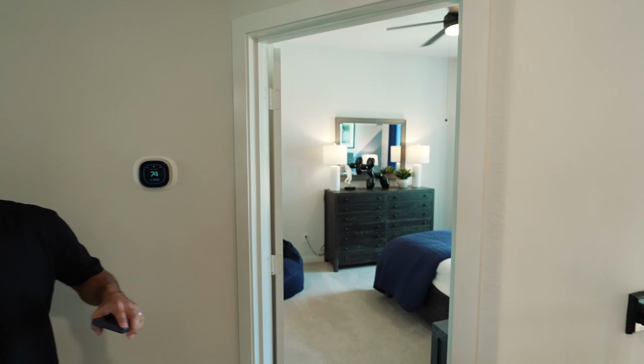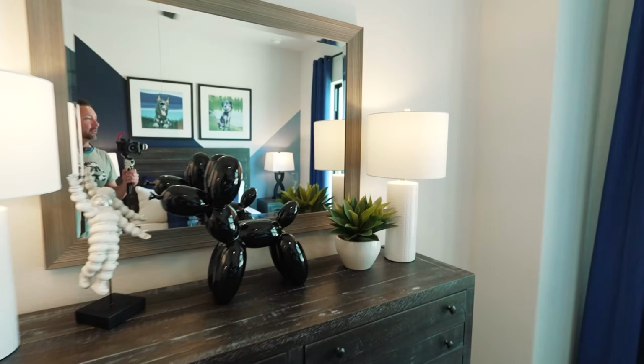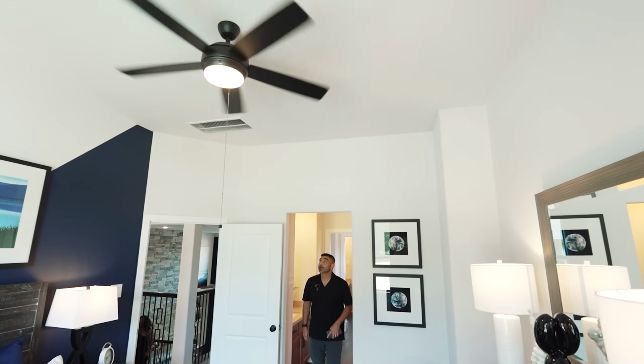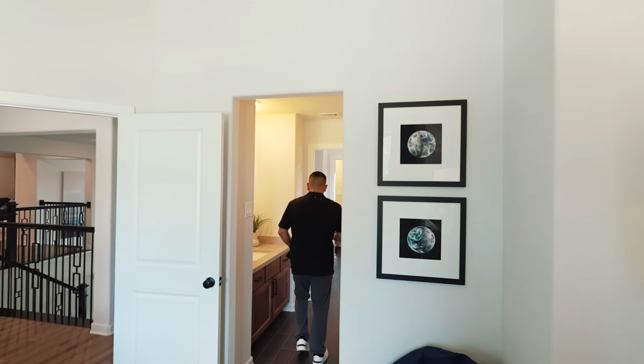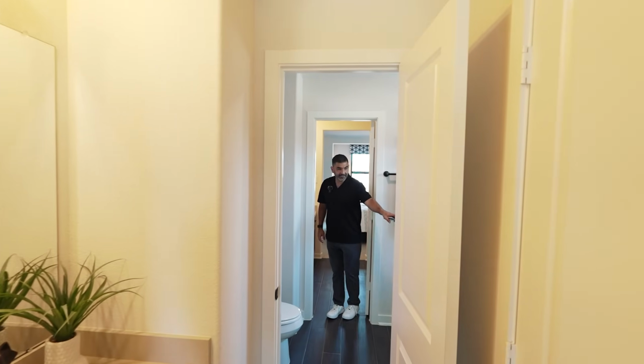Okay, so we got another bedroom up here. Yes, right here. These are oversized bedrooms as well, Jackson. These ones are actually a little bigger than what we saw downstairs. And what they did too is they got the ceiling height way up, so it makes it feel much bigger. This is going to be your Jack and Jill bathroom, and in the middle you're going to have your toilet and your tub.